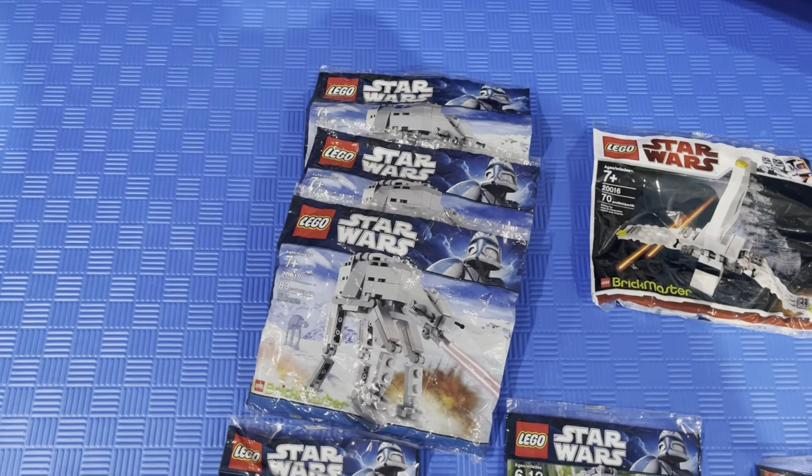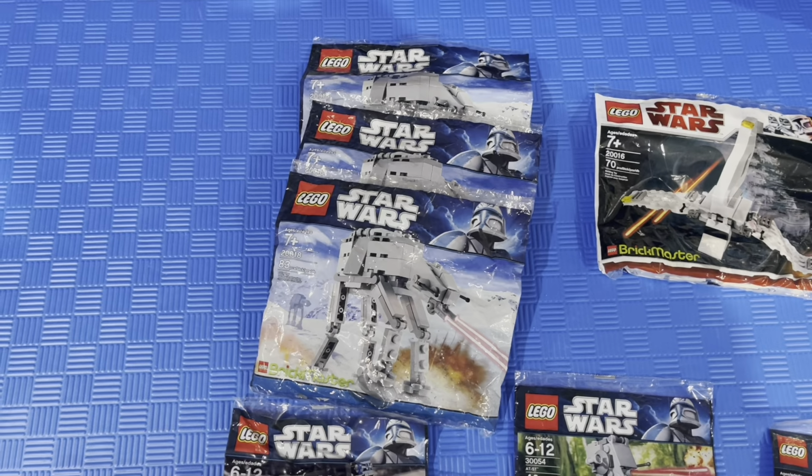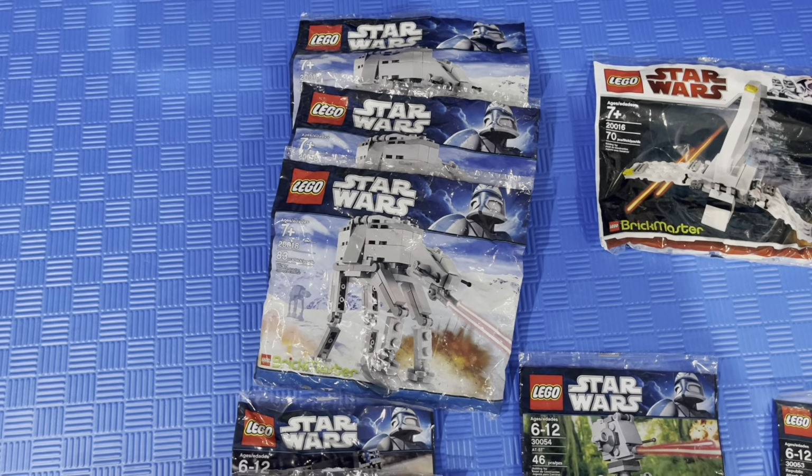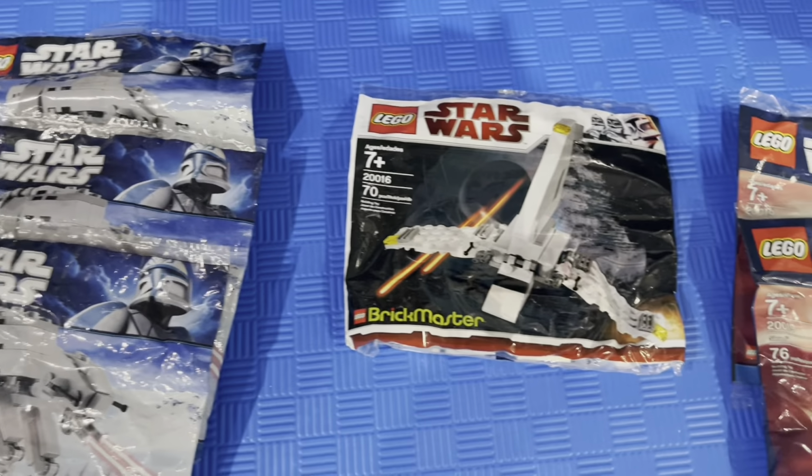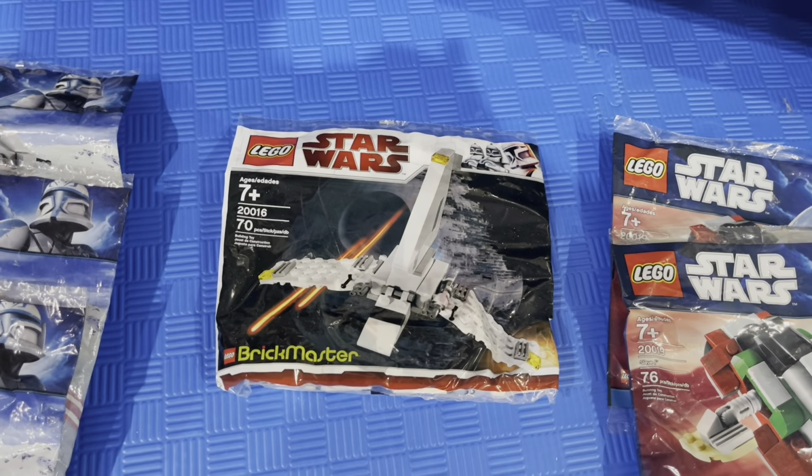So for this next box, starting over here, I have 3 of the AT-TEs from 2011. Then I have, it doesn't even say this because this is a European polybag.